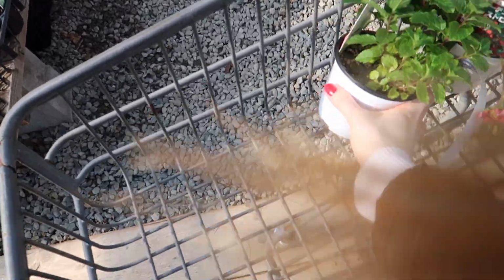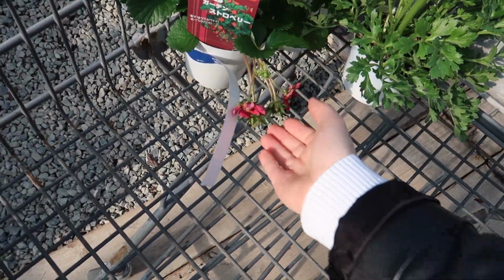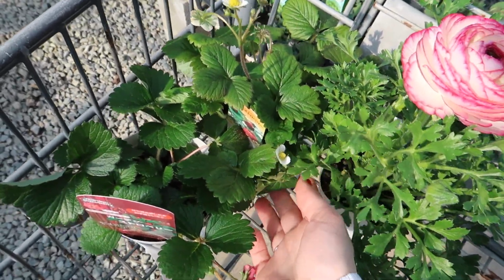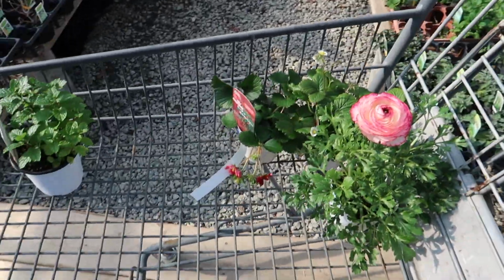Okay, so far we've bought one Moroccan mint plant. Well, took a garden strawberry. This is a wild variety, they said, a regular strawberry one, and a flower. We don't know what this flower is, but I guess we can ask my mom, she knows a lot about plants.